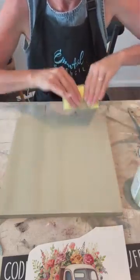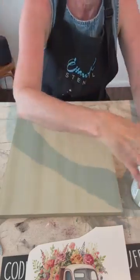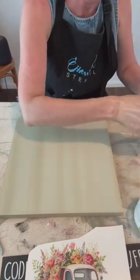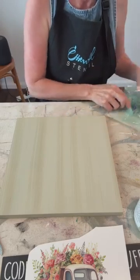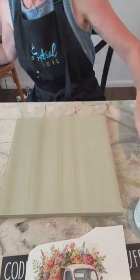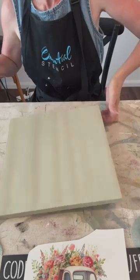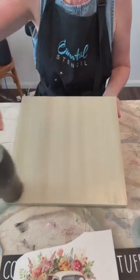I think it's the lines in the cloth, but we're going to add some texture to the background, like we did with our first project there. So I'll pop that in a plastic bag, make sure it doesn't dry out, because we may be able to use that again for something else. Oh, look at those streaks come through as it's drying. We'll just hit that with the hairdryer for a second.